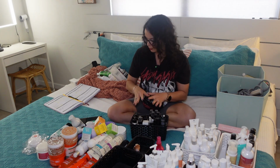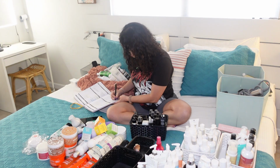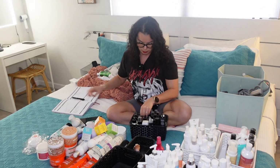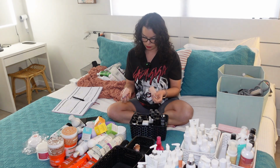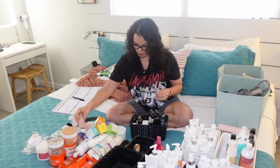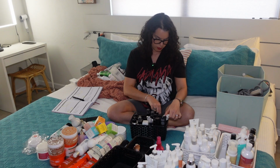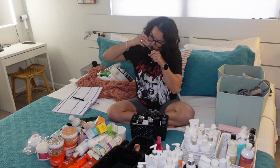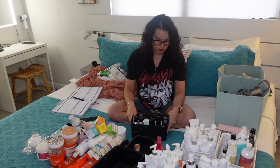Simple Planet, so I haven't tried these Simple Planet products that I have in here. So let me make a note, or I haven't opened them. I've tried some of these. I have 3 of these Vegamore hair serums. I'm not gonna use this. I hate putting serums in my hair. Better Roots lemon squeeze. So this is fine.